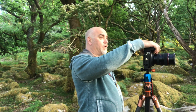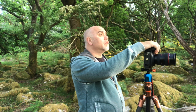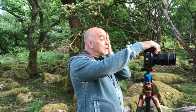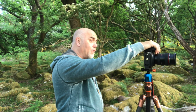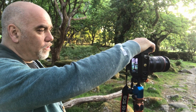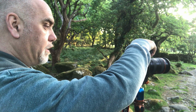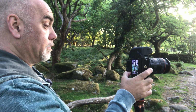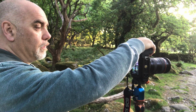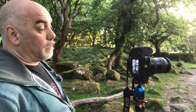And the light right now is spot on. I just wish the wind would stop, because we're getting a lot of movement in some of the smaller branches and leaves and the ferns, and I don't want that at all. So I'm at f11, ISO 50, and my shutter speed is 1/8 of a second, and I am, as I always do, slightly underexposing. Only a little bit though. Yeah, I like that.